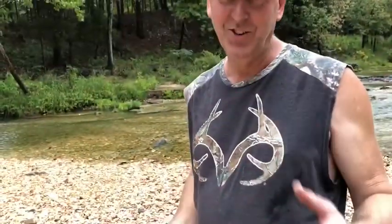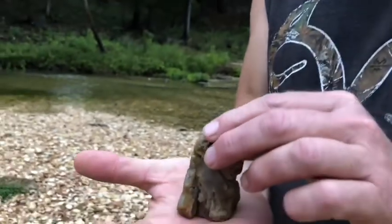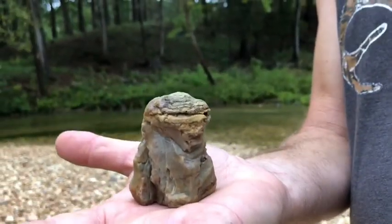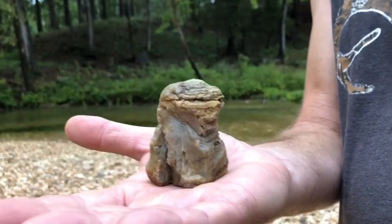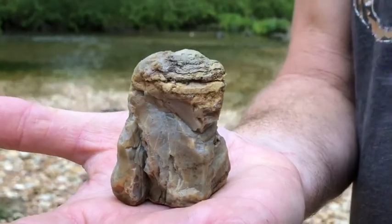Okay, once again, it's starting to rain again. But as I was coming out of the water, I found this neat little rock, and it has a flat bottom on it. And it looks like some of the bluffs here around the creek. And I thought that was pretty cool, so I'm gonna take this sucker home as a souvenir and put it on my desk. Remind me of the bluffs of Blanchard Springs.